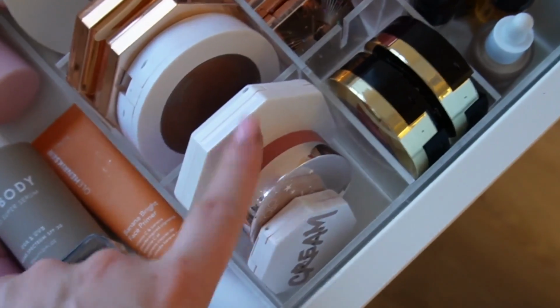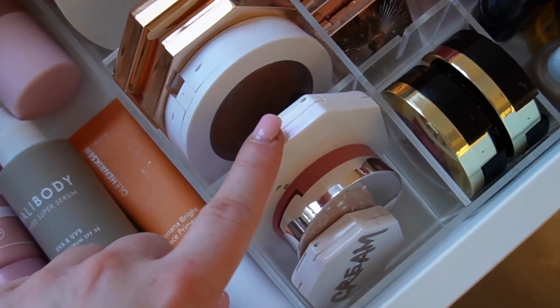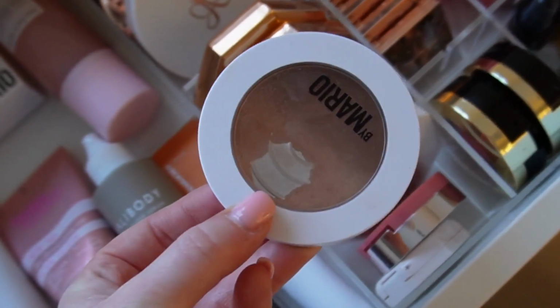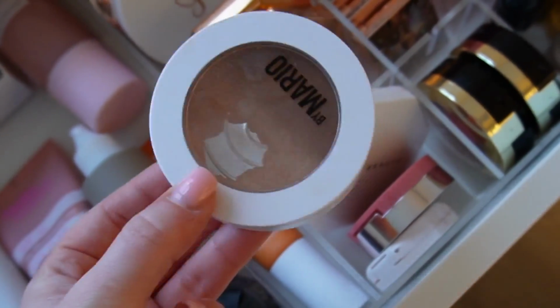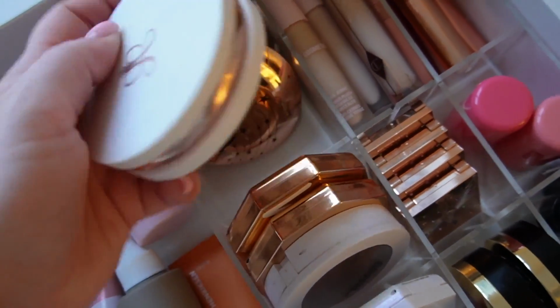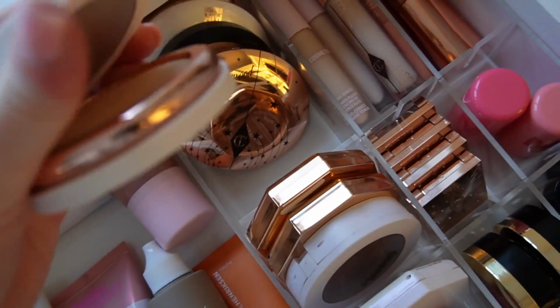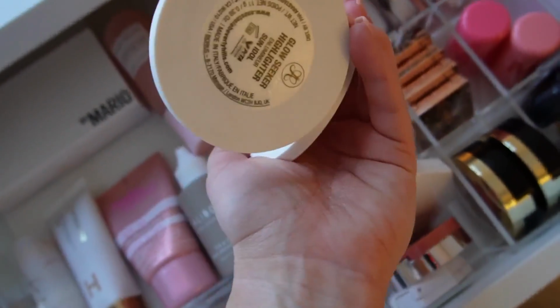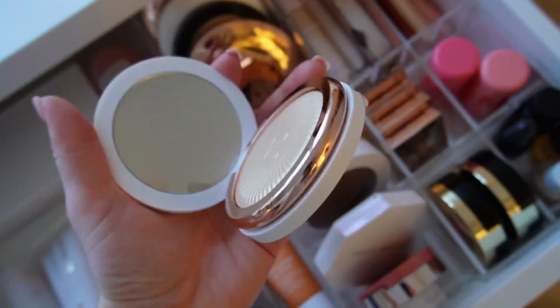A little blush from Ciate, my blush from Fenty, and then the Mario kind of glowy blush, which I'm very quickly running out of because I use it a lot. Highlighters from Anastasia. This one is really cute. It's very, very heavy and luxurious in terms of the packaging as well. This is in the shade Sun Idol. It's really, really nice packaging.